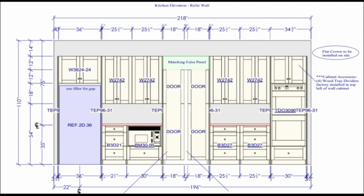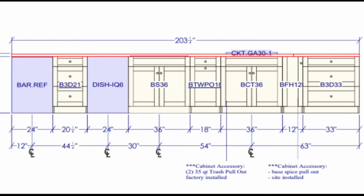And then if we keep going to our next image, this is just a quick elevation of the island, to show you what it looks like from the front. We had as many drawers in here as we could. Definitely a big set of drawers here on the end, 33 inches, to house a bunch of pots and pans so they can be close to our cooktop area, which is right here. And then here we have a pull-out unit where we can store a lot of nice items. And then we have our trash unit right here, our sink base, our dishwasher, and another drawer base. Okay, and then also our bar refrigerator.